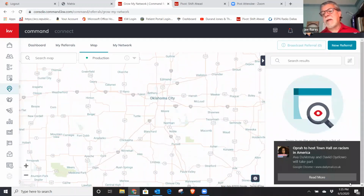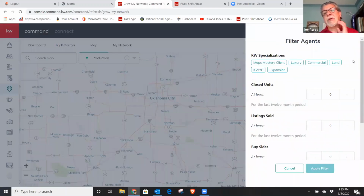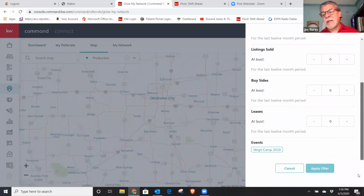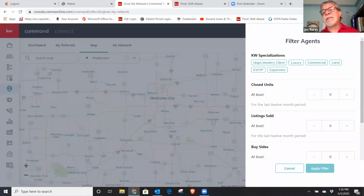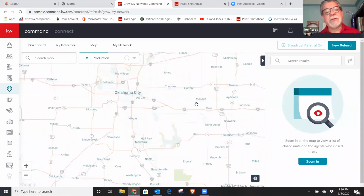Yeah, and I think it's over here, right? If I'm correct, right here is where you can filter agents, depending on the tags that you have, how many units closed, how many listings they have closed, how many buying sides, and apply the filters, and then it'll filter out the agents that fit that criteria. But I don't remember where the broadcast is. Oh, here it is, broadcast. For some reason, I am not able to click on that to show broadcast referrals.